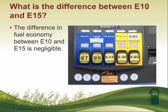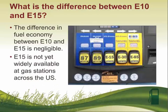I want to point out on the left side of the fuel pump in the photo is the regular gasoline button, followed by E10, E15, E30, and E85 buttons. The E30 and E85 are for flex fuel vehicles only. Note the E15 sticker stating that E15 should only be used in 2001 and newer vehicles is present.